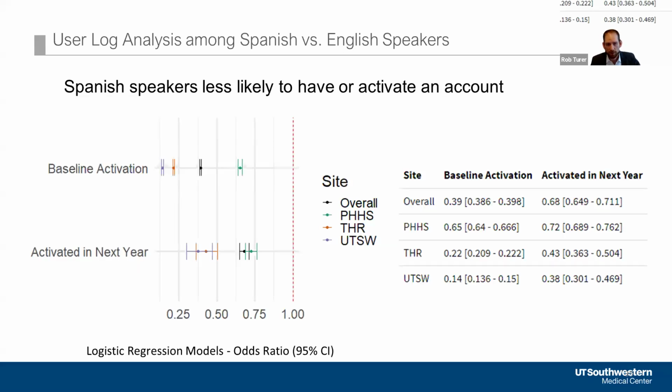The chart on the left shows a logistic regression model, both with pooled results as well as individual site results, evaluating the likelihood of baseline activation or activation in the next year. And you can see that at both all sites and overall, there were substantially lower rates of activation. Though I will point out that Parkland, which is better geared and better suited to supporting the Spanish-speaking population, given the nature of the care that we provide there, and I work both clinically at Parkland and at UT Southwestern, and can attest to the work that they've done to make things accessible to our Spanish-speaking population, had less of a disparity, but the disparity was substantial nonetheless.